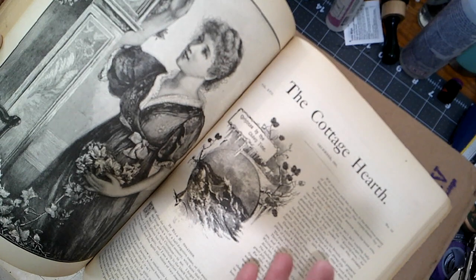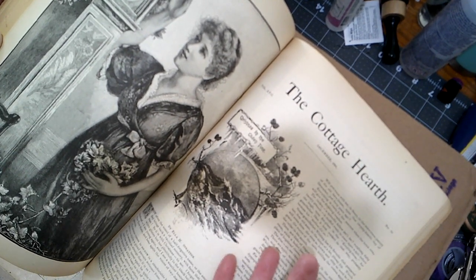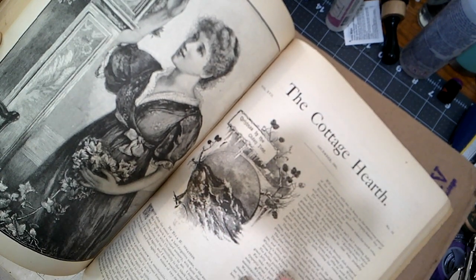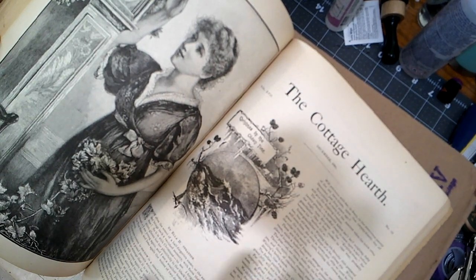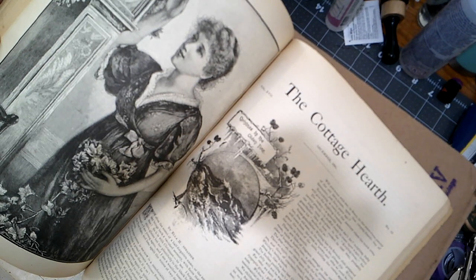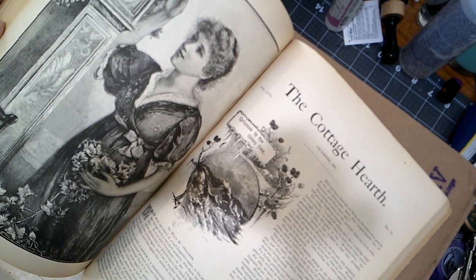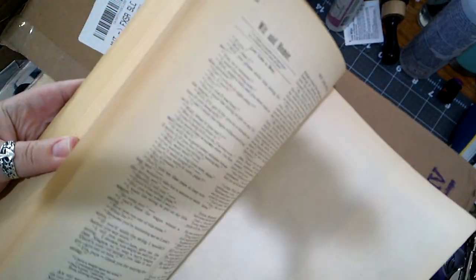I could probably get away with scanning these and printing them. I don't know if I could sell anything with them, though. I'm going to have to check the copyright stuff. It's 1891, so it might be okay. If any of you guys know for sure, please let me know, because I'm still not 100% sure on that. I've asked people in different groups and stuff, how old does something have to be before you can just use it, and nobody can give me a straight answer. So if you know, please, please tell me.